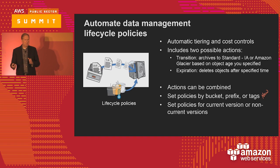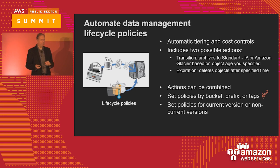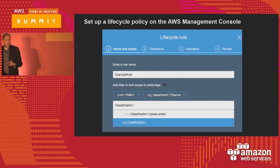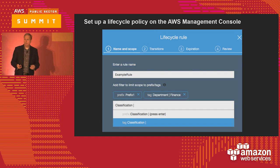But this one, we know that it's used for like 10 days, and so this other department, you want to be able to move it down very quickly to S3 infrequent access, or even delete it after 30 days. So based on tags or any of these other attributes, you can set these lifecycle policies. The way that you do that is very simple. You can do it programmatically, or you can do it through the console.